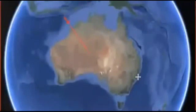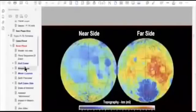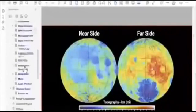Now, the other one, this is the second largest. The other one is larger, but it's buried many times deeper because it didn't skip. It landed firmly and it planted itself. It didn't make a crater because it didn't have enough speed, but it buried itself just like you drop a rock in soft mud because of the weight of it. We have enough evidence to prove out Noah's flood.